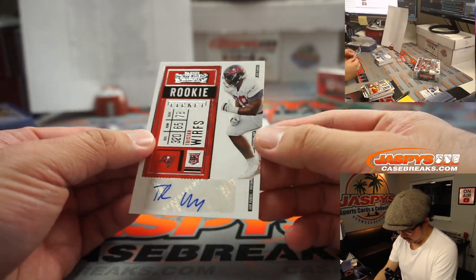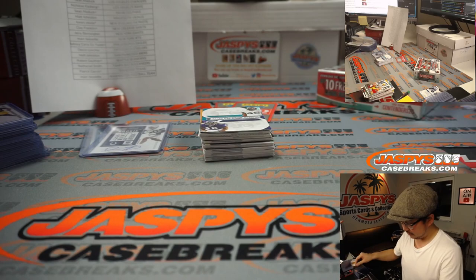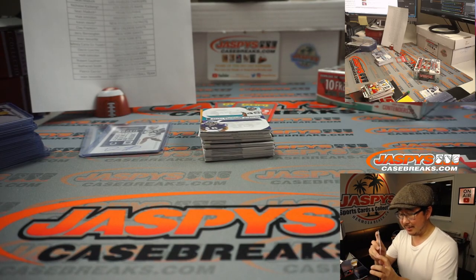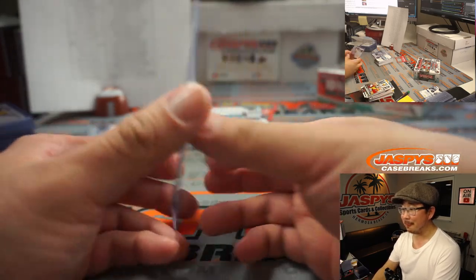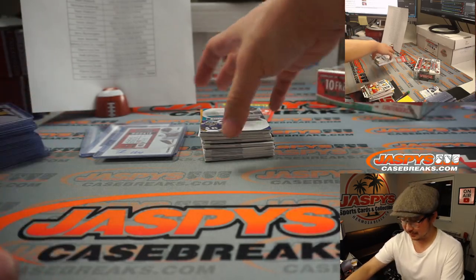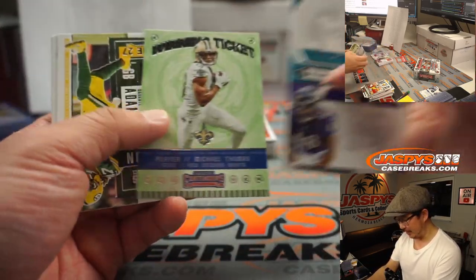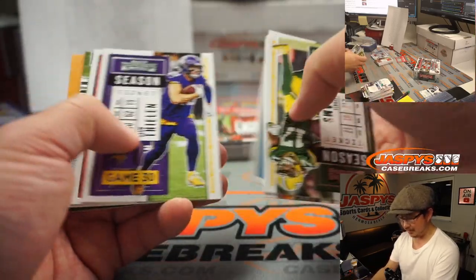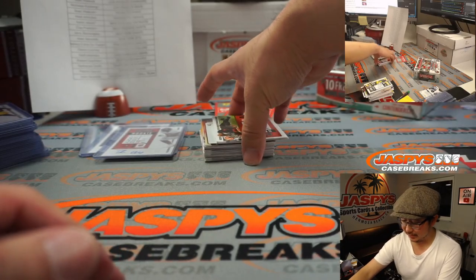And we've got rookie ticket autograph, Tristan Wirfs. Some fans actually like Contenders for all these random names because they want to try to collect all the rookies for their own team. So even though some of these lower-tiered random rookies aren't going to be gangbusters on the secondary market, it's good for people who just want to fill out their collections.